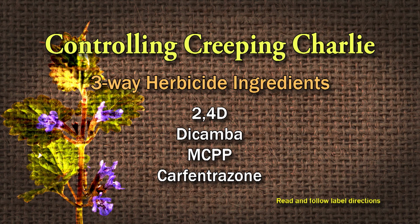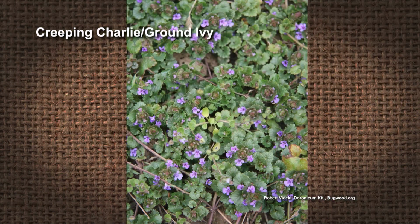That's good. Definitely you don't want to go with a single-path product because it's just not going to get that creeping Charlie. It's a really tough perennial broadleaf weed, and it's tough in shady areas. Ground ivy is what some people know it by. Yes. But you know what? It tolerates shady conditions.